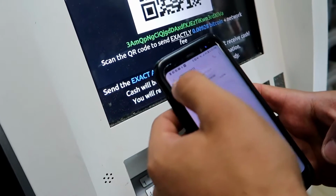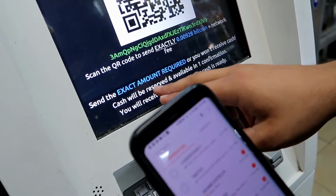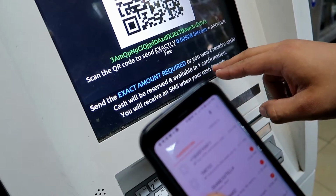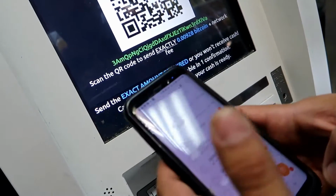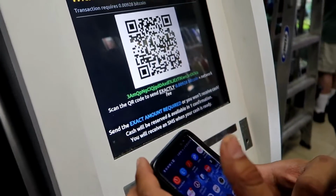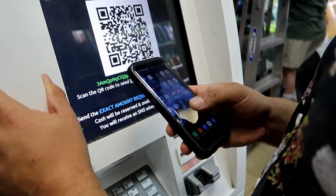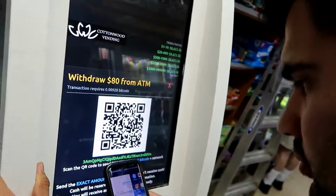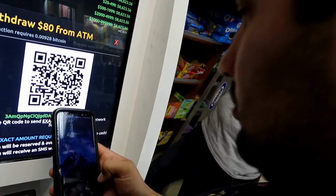It takes about one transaction confirmation to give you your money. And again, everything's dealt with through the phone, so just make sure you do have a phone. It will send you a text message when the transaction's ready, cash is ready. On this part, it's making sure that you sent it, so it's giving you some time. And in a little bit, you'll see a button that pops up that says Bitcoin sent.